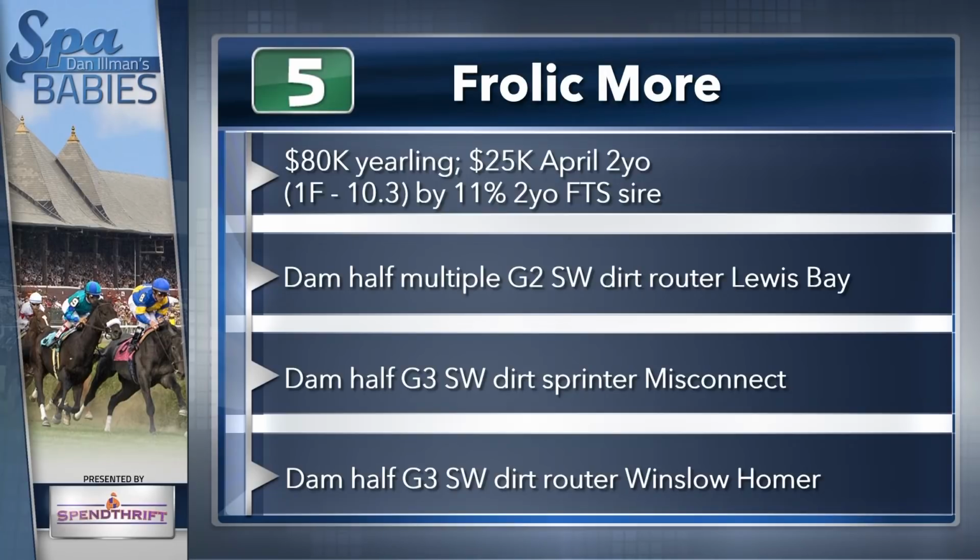You mentioned that this is the first foal out of a half-sister to Lewis Bay, a graded performer going longer. She was a Grade 2 winning juvenile. Also the dam a half to graded winners Misconnect and Winslow Homer. Their dam, graded winning juvenile Summer Raven. Dallas Stewart, the kind of guy who's not afraid to run them at 7 furlongs first out. Yeah, definitely a lot of 2-year-old ability on both sides of this page.